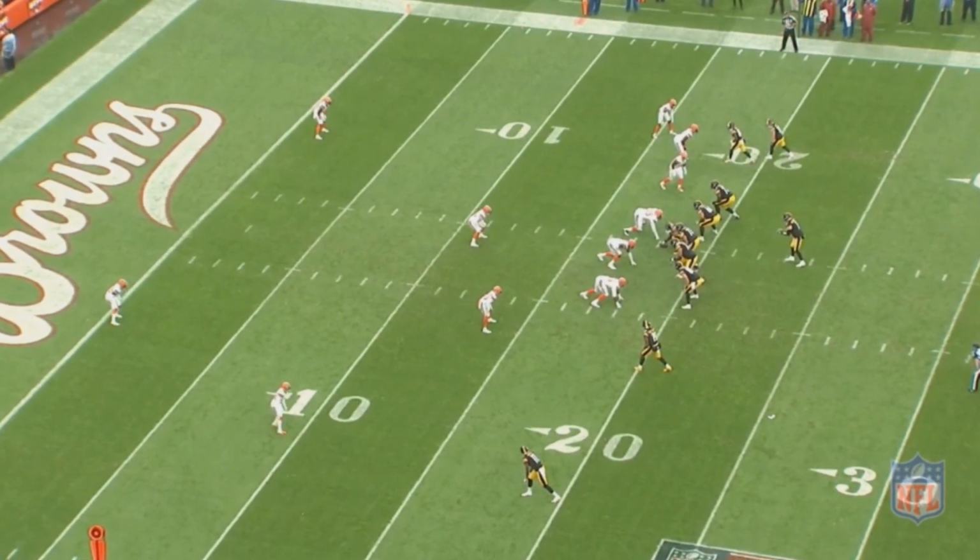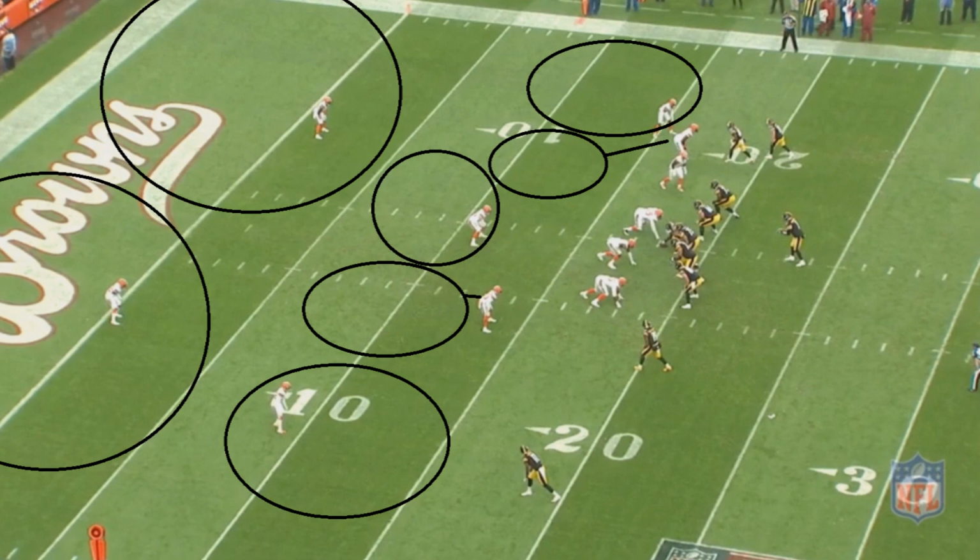Like on this play, it is going to be a cover 2 zone, but since there's an empty backfield, another defensive tackle is going to drop back into coverage as well, meaning that now the Cleveland Browns have an extra man in coverage. This now means the windows are going to be a lot tighter.